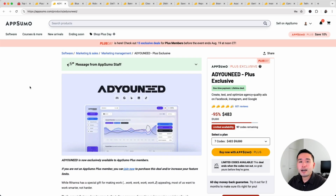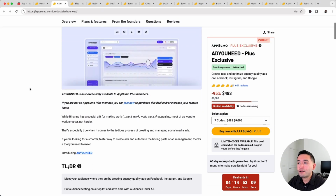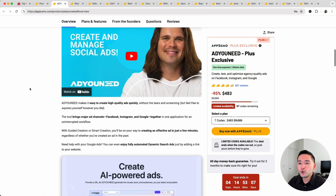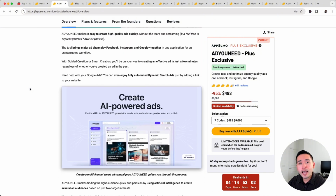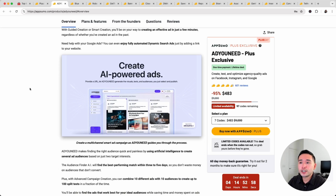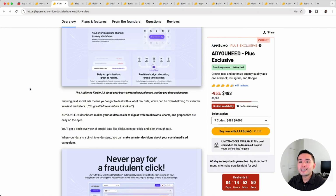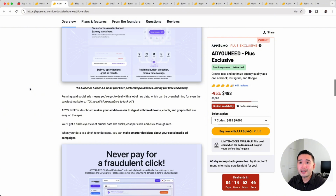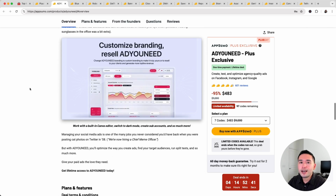So this tool allows you to create, test, and optimize agency quality ads on Facebook, Instagram, and Google. So you basically provide it with your URL, and the AI will automatically generate the visuals, the text, and also suggest the audiences for your ad. Now, at this point, I still don't trust AI to generate ads for me, especially if I'm spending hundreds of thousands of dollars with my ads.